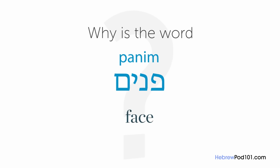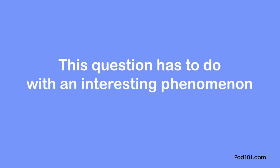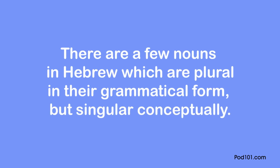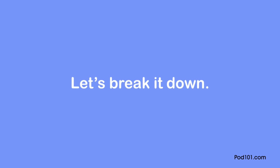The question for this lesson is, why is the word panim, face, in Hebrew, plural? This question has to do with an interesting phenomenon in the Hebrew language. There are a few nouns in Hebrew which are plural in their grammatical form, but singular conceptually. Sound confusing? Let's break it down.